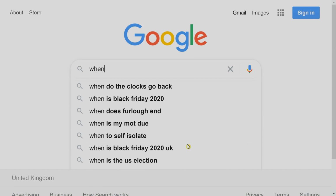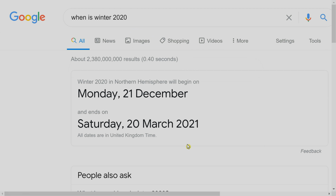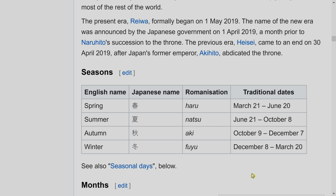So I went onto Google and searched for the definition of winter 2020. It turns out that winter 2020 can range from the 21st of December to the 20th of March. And then, being a smart ass, because Sony is a Japanese company and I remember that they have a slightly different fiscal year, I looked up the Japanese calendar date for winter 2020. Again, there is not much difference. From the 8th of December to the 20th of March would be the Japanese classification of winter 2020.